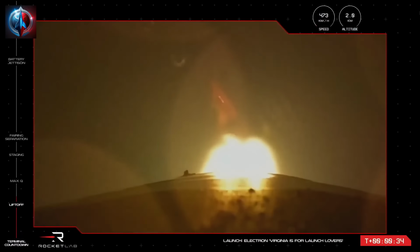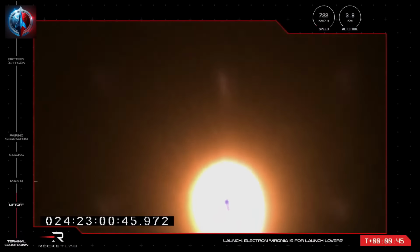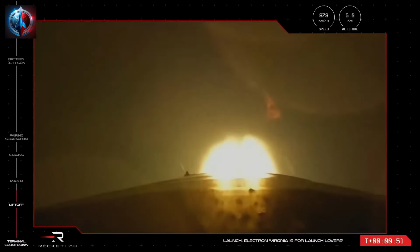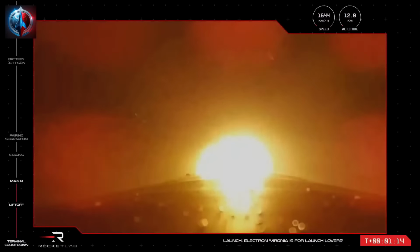Liftoff of Electron from Launch Complex 2, leaving U.S. soil for the first time and on its way to space, up and over the Atlantic Ocean. All nine Rutherford engines on Electron's first stage now propelling the rocket at more than 700 kilometers an hour. We are hearing good calls from the teams in Virginia and Rocket Lab Mission Control. A clean ascent for Electron, now nearly a minute into flight. You are looking at 56,000 pounds of maximum thrust from those stage one engines, but soon they'll be throttling down to support the pass to the maximum aerodynamic pressure point. Cleared max Q.